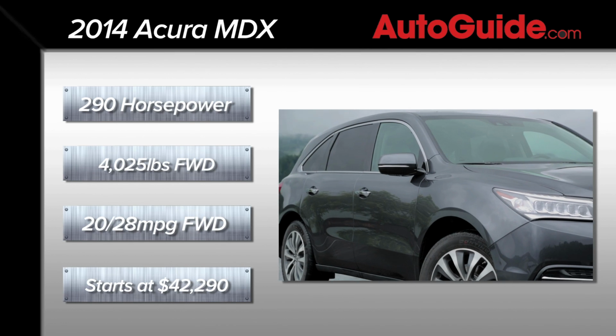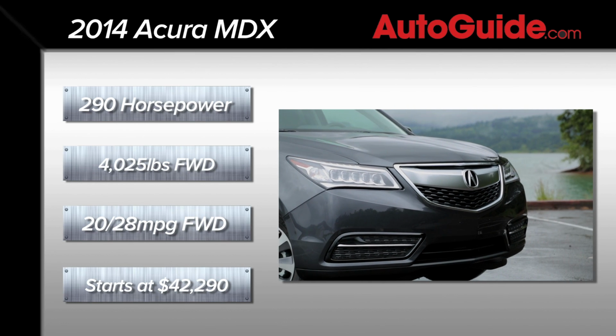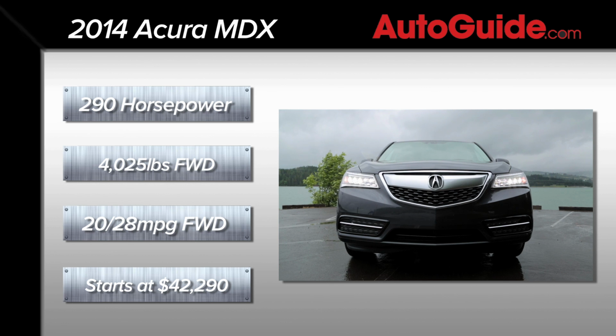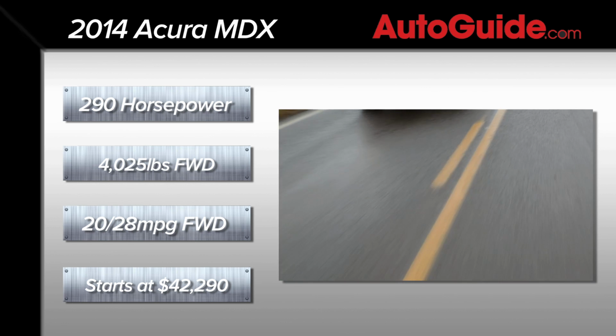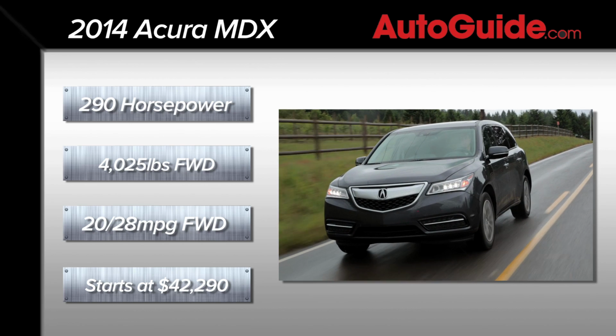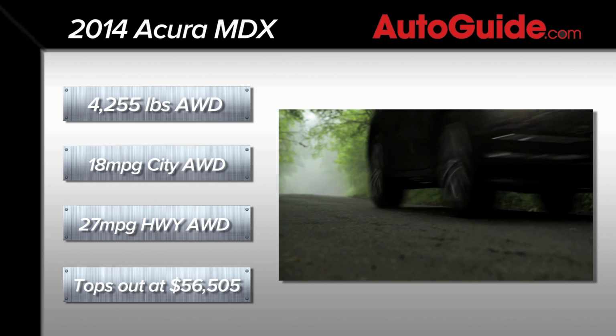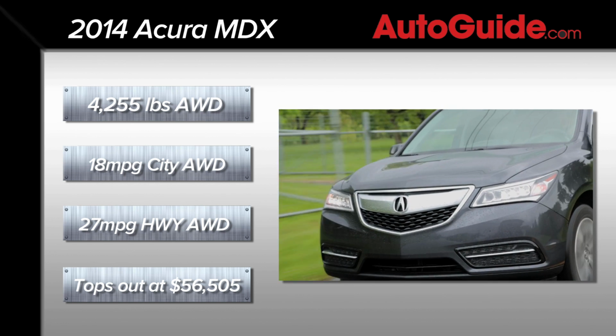They have stripped 275 pounds out of this vehicle compared to last year's model, which means they can downgrade the engine from the old 3.7-liter V6 to a new 3.5-liter V6. It still makes 290 horsepower, but really improves fuel economy. All-wheel drive vehicles are now officially rated at 18 miles per gallon in the city and 27 miles per gallon on the highway. That's an incredible 6 mile per gallon improvement on the highway.